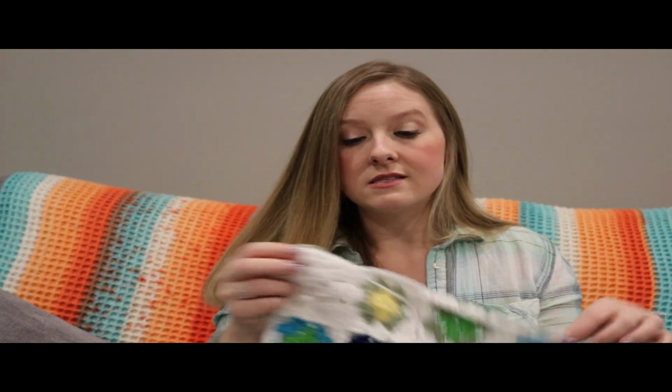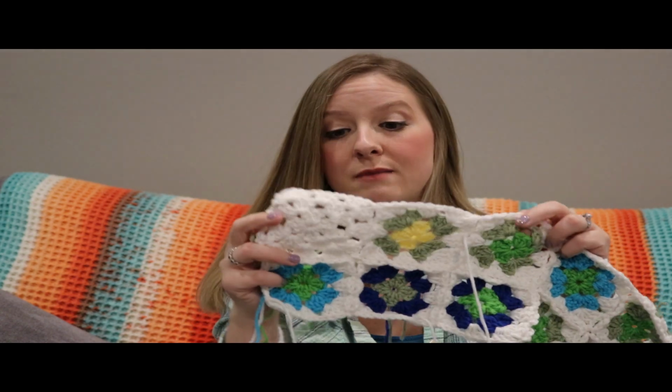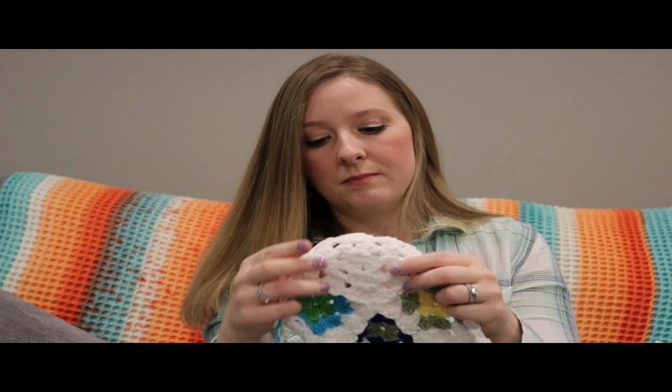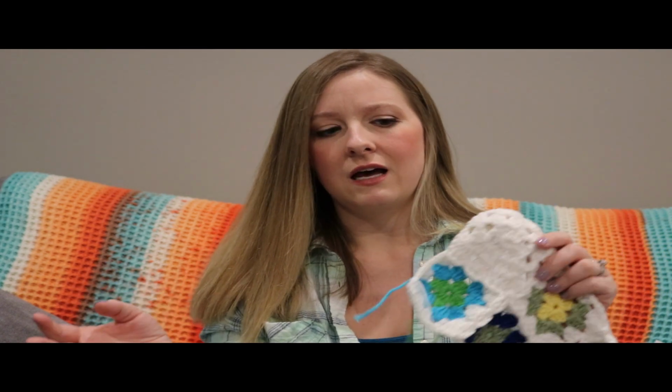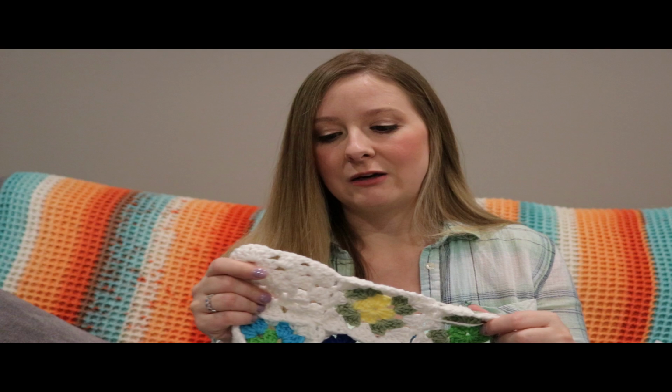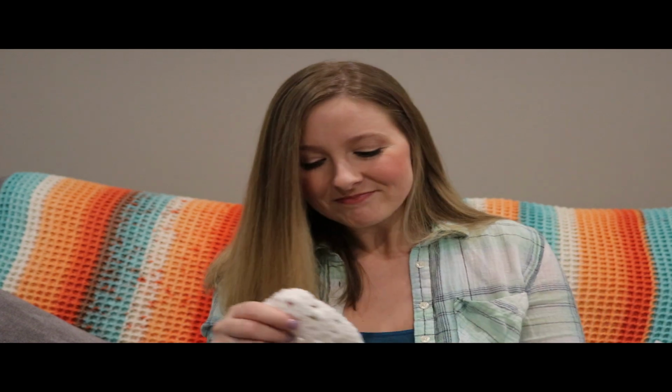Since I've never sewn together granny squares, it's my first time doing a join as you go. And that has been really interesting, way easier than I thought it was going to be. I do it opposite of what Jennifer does in her tutorial. She goes up and above and into it to slip stitch together. I definitely go below. Going over the top of it was just not working for me. It was really, really difficult. But just going underneath was crazy simple for me. So it's just interesting what works for everybody, you know?